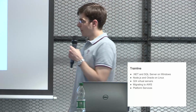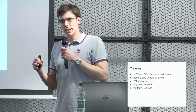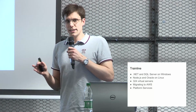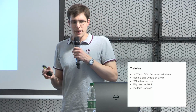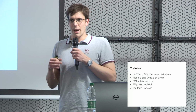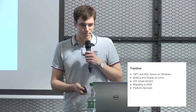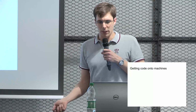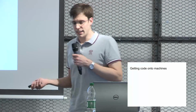transition. And as part of that, we created a platform services team, a team which is aimed at writing platform-as-a-service style services to wrap around the interactions with the AWS API and various other APIs to try and give our developers and other teams a better experience than we had previously. So the main issue we were focusing on, one of the big things we needed to improve, was the issue of getting code onto machines.